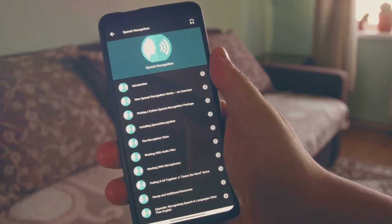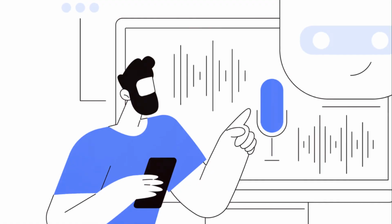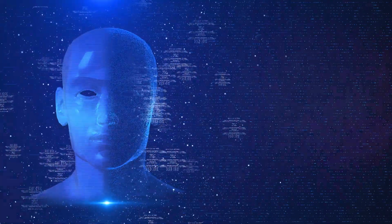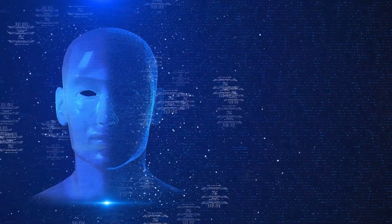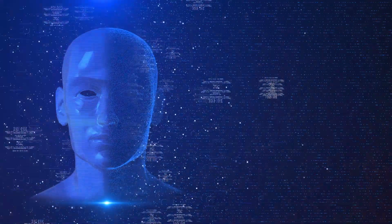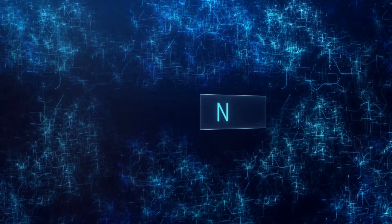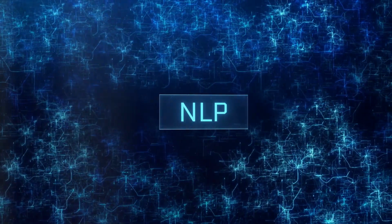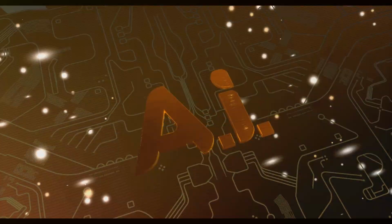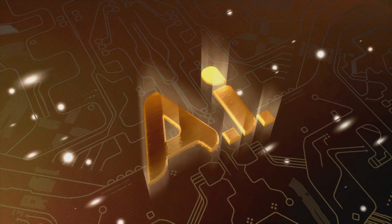As we continue to push the boundaries of artificial intelligence, we can expect NLP to become even more integrated into our daily lives. This isn't just about developing cool new gadgets. It's about creating tools that can help us communicate more effectively, understand each other better, and make our world a little bit smaller. So, the next time you ask Siri a question, remember there's a whole lot of sophisticated technology that makes it possible.